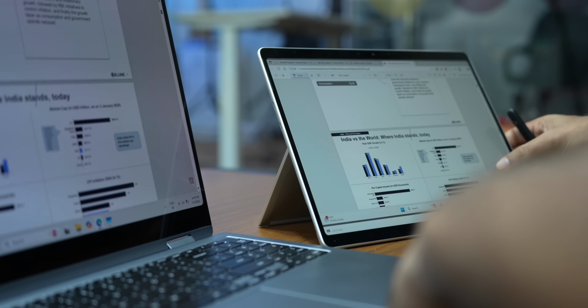Overall, these machines are meant for productivity and doing work on the go. So for that, it's great. Unless you're looking for gaming, it should satisfy most of the office users.